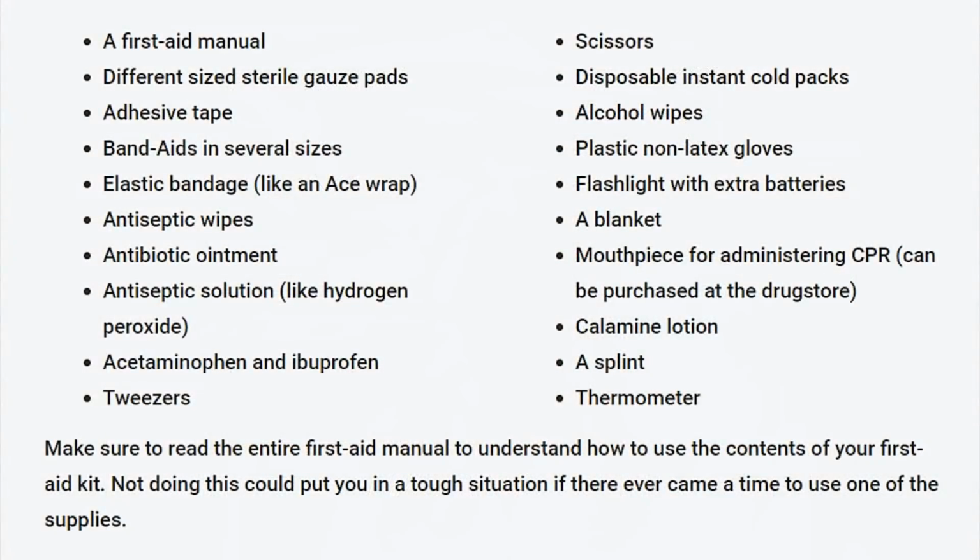But it's very important that you take an inventory of your kit and make sure that there are no outdated or missing supplies. Here's a detailed list of the things that should be in every first aid kit, and most of us probably are familiar with what those items are, but read over the list and quickly jot down if there are missing items that you need.